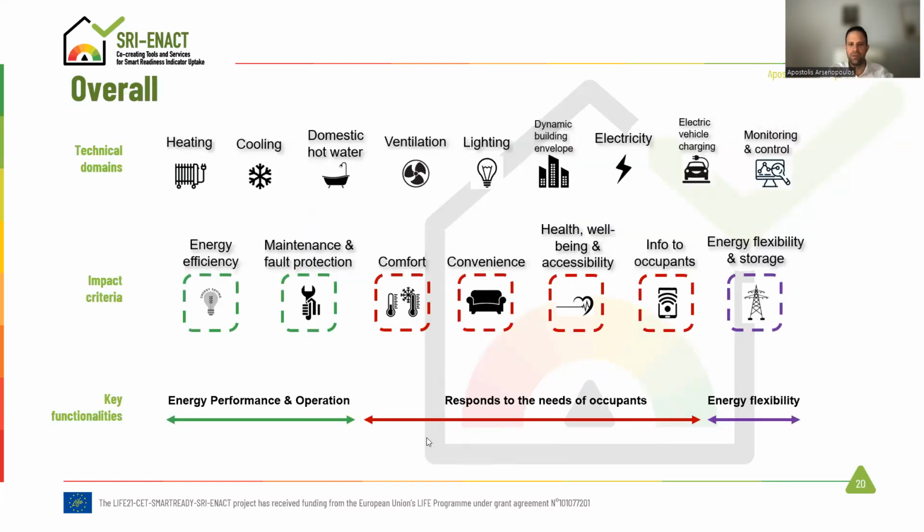And here is an overview of what we have mentioned so far: 9 technical domains, impact criteria, and key functionalities. It's quite important to understand them, because the whole calculation process revolves around these components.